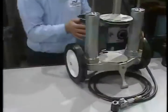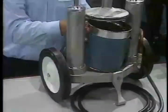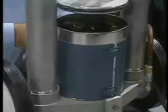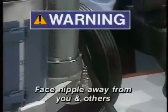Place the can into the Hypregun, making sure the bottom rim of the can is properly positioned in the can guide groove on the base plate. Remove the air supply hose from the base plate nipple to relieve the air pressure under the cylinder pistons. Keep the nipple faced away from you and other people. Blowback through the nipple could result in property damage or personal injury or death.